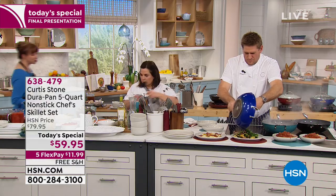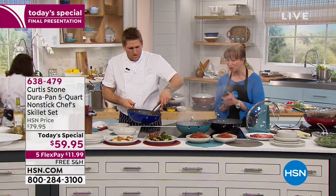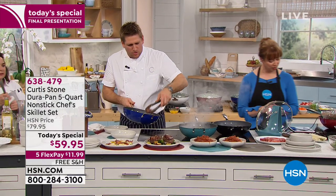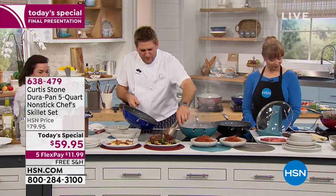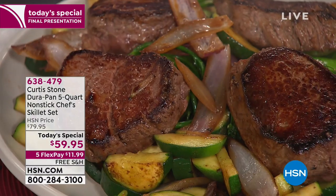If you're like Dan in Georgia, he got several of these pans. Oh, Chef, look at what you did there. That looks gorgeous. Well, look at those beautiful vegetables. Ooh, and they're all charred, roasted. I'm throwing those filet mignons. You know, you're able to cook dinner for a family of four in literally 10 minutes.